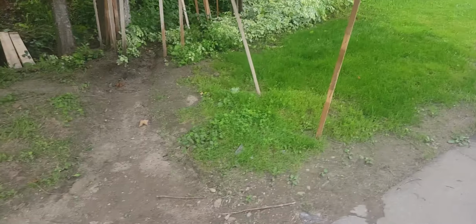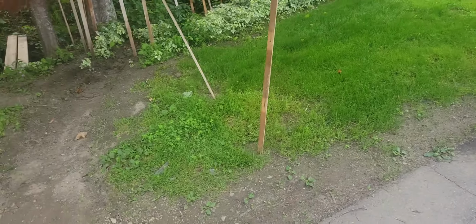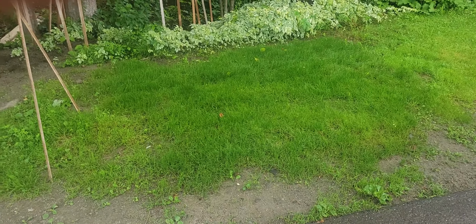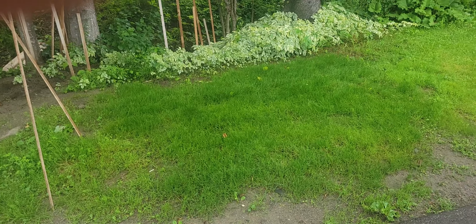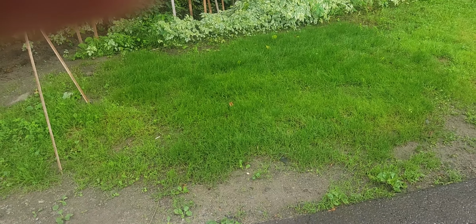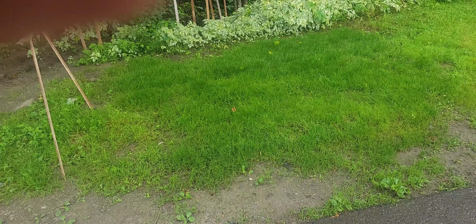And then finally over here, I've got my grass that was underneath where the wood pile was, which I planted 6 weeks ago, which has now been mowed, and it's looking good. No dandelions in it.